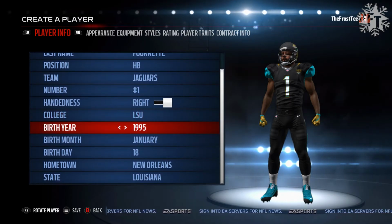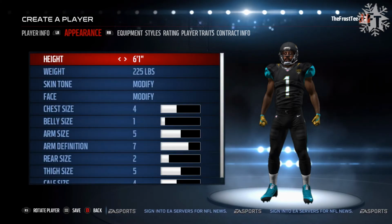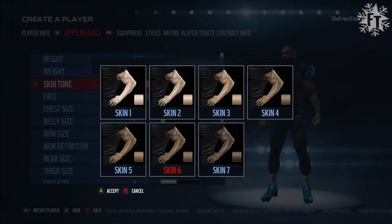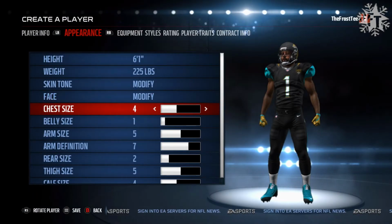He was born in 1995, January 18th, in New Orleans, Louisiana. Appearance-wise, he is 6'1", 227 pounds. That was his measurements at the NFL Combine. His skin tone, and the skin tone I use just in case you want to make him in Madden 17, I use skin 6, and face-wise, I use face number 8. Chest is a 4. He's a big guy.